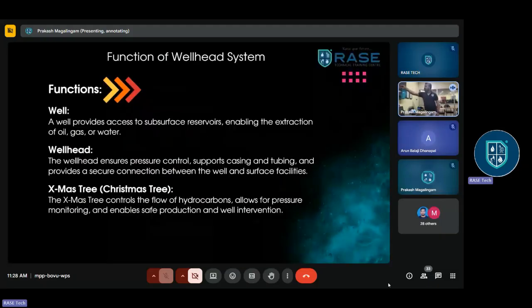The wellhead ensures pressure control, and supports the casing and tubing. I told you the casing means the single pipe we initially installed. The tubing means inside the casing, you extract the hydrocarbon to the top. It also provides a secure connection between the well and the surface facility. The wellhead provides the facility at the surface to control the pressure. That is our training content: wellhead and pressure control equipment. Okay, so you can understand.